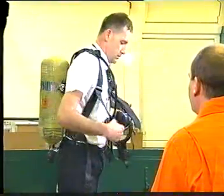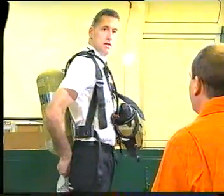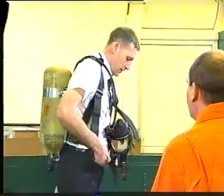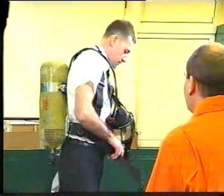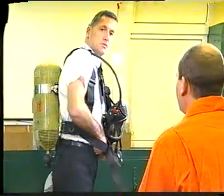Okay, you don't want it too high up so that this sticks out, and you don't want it too low down so that it's digging in the base of your spine. When you're comfortable, fasten your waist strap. Don't get your waist strap too tight. You want a good fist. Allow movement and allow you to breathe.